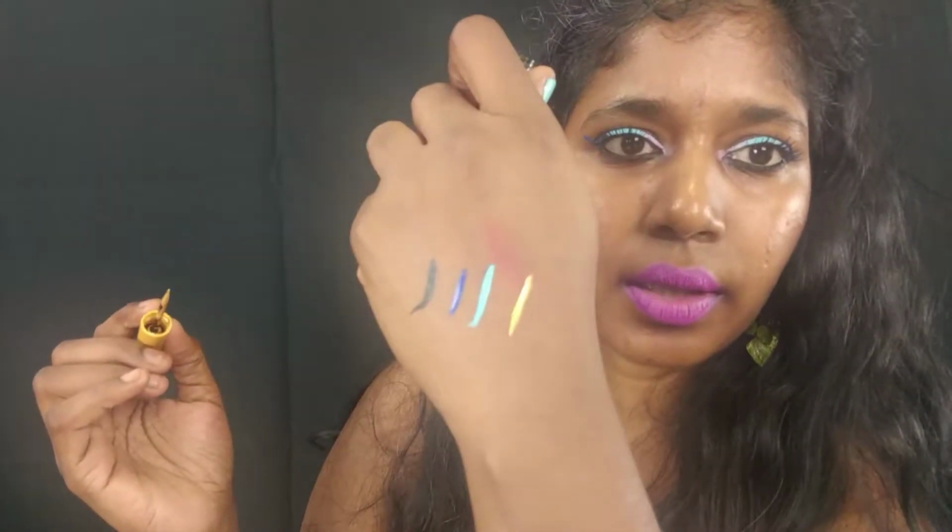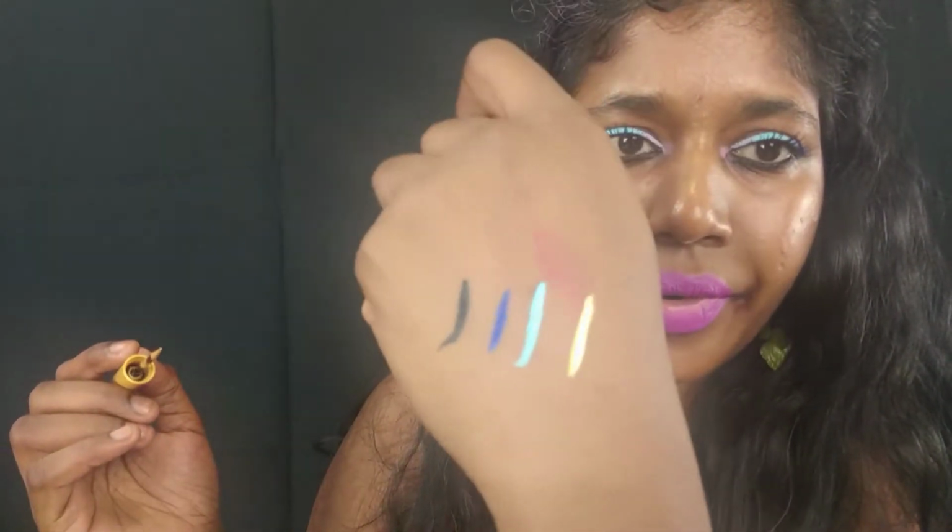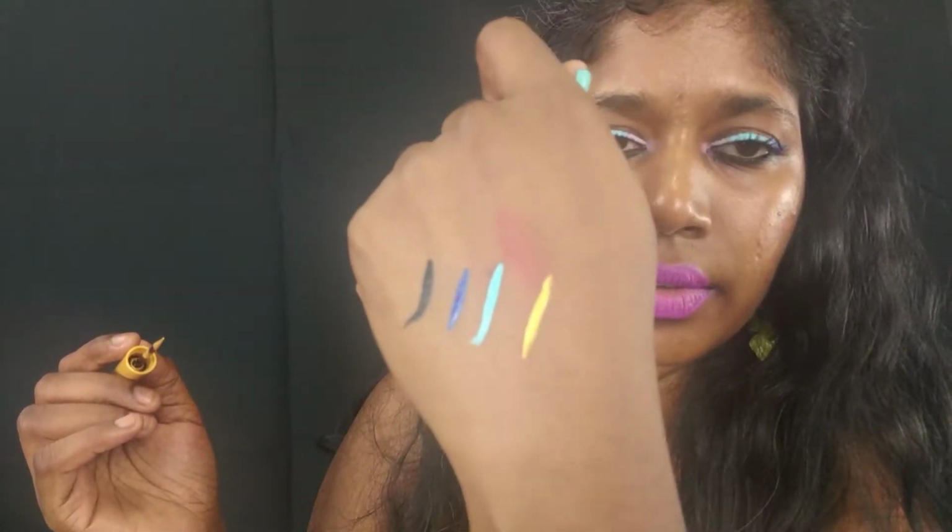And then this gold is metallic. That is the gold one. And it definitely has very micro shimmers in it. It doesn't have chunky glitters or anything.